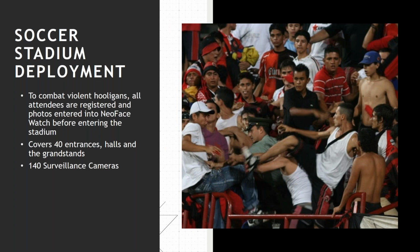So for the soccer deployment, we have a great system running down in Medellin, Colombia, where there are two soccer teams in that town. When one of the teams was playing, the fans from the other team were not allowed to come into the arena. I guess there was so much fighting between the two groups that they just said, okay, you guys are no longer coming in when one team is playing.